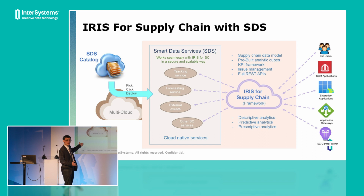It's a community. So this is not just for us, for InterSystems. It's also for partners like Paul or others, and even some of our clients. They can put their solutions and services into the catalog. So we can make things available easily through our ecosystem to really expand your customer base. So that's the idea about smart data services.